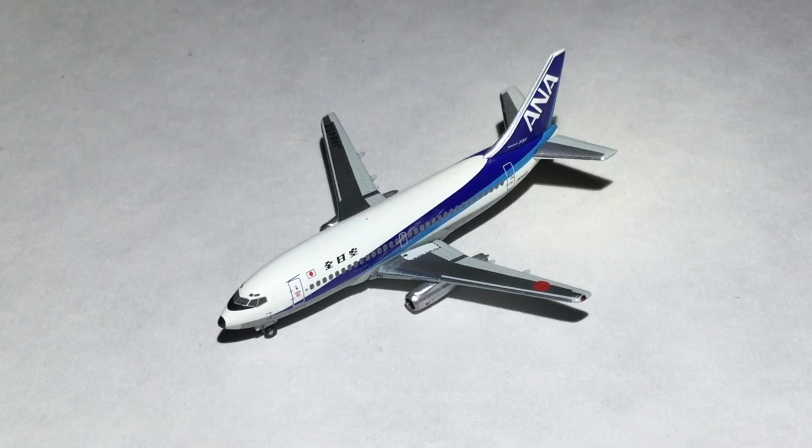I did have a set of American Airlines Boeing 727-200s that I reviewed a while back, so you'll have to go back through my archive and look that video up. I can't remember what number it was, but this is just another set kind of like that.